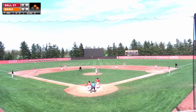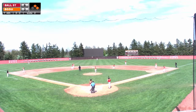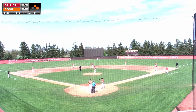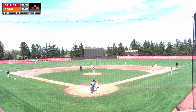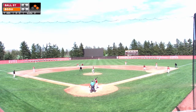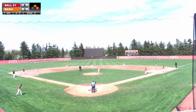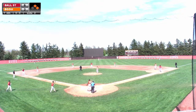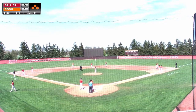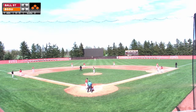Payoff pitch, fouled off. Second payoff pitch coming here from Peril to Powell. That one bends inside and loads the bases. Wind picking up here later in the afternoon as we're now nearing 4 o'clock. Wind starting to blow stronger and somewhat out to left a little more now, but still out to center.